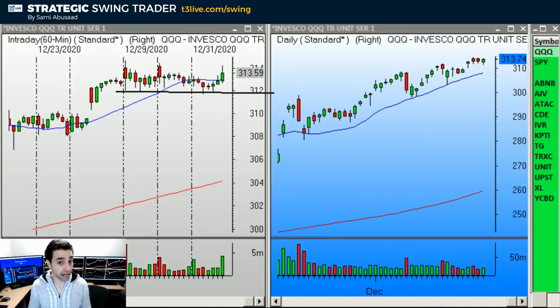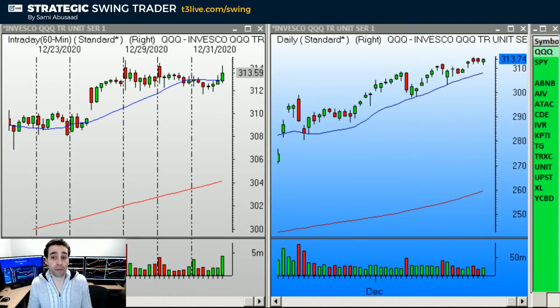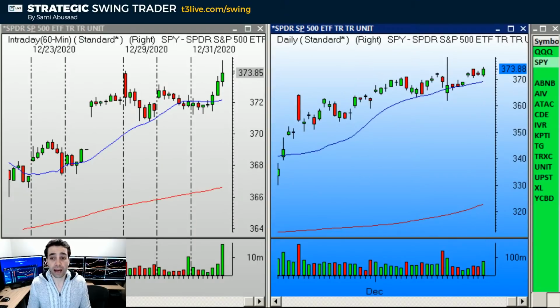So now if we break under it, we know we should probably come in, not a whole lot, but at least to the 20 MA on the daily chart. And if we break out, then we should expect continuation of this bullish move up. That's it. That's really all there is to say about the market. The SPY isn't any different. It in fact had a stronger close on Friday. So I like it. I like the SPY and the Qs higher.